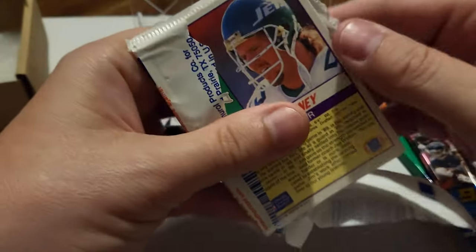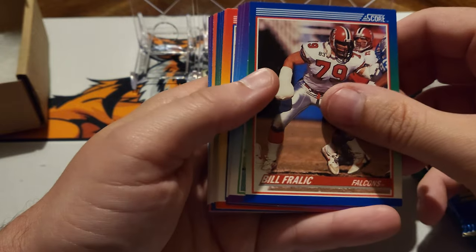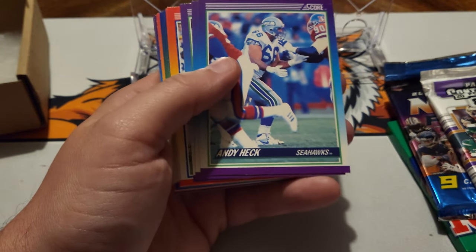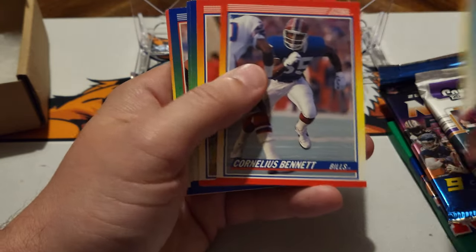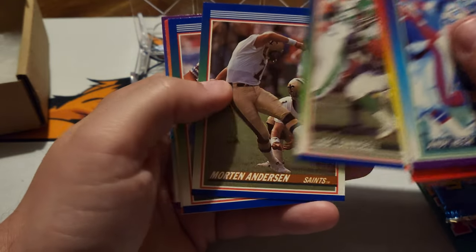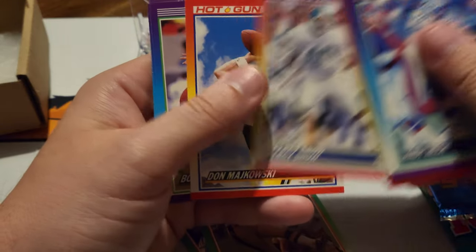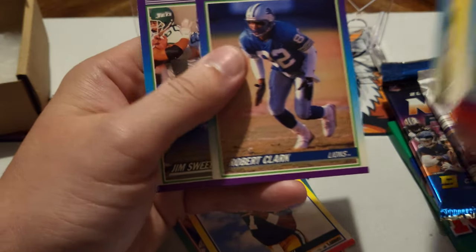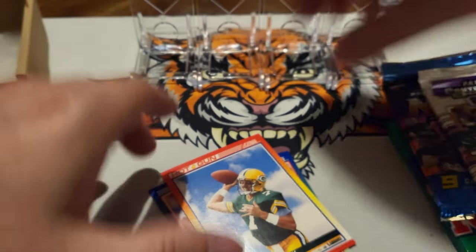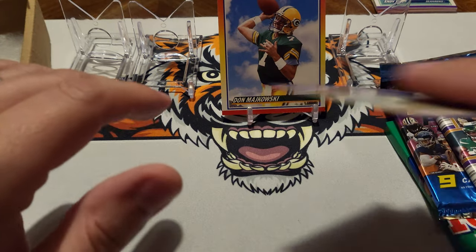About to apologize, my new puppy is in here chewing the hell out of things. You can smell the old cards. Bill Frelick, Andy Heck, Bubba McDowell, Herman Hurd, Lenticular, Treadwell, Cornelius Bennett, Mark Kelso, JoJo Townsend, Morton Anderson. Love that. It's a kicker pack. Spindler rookie, Percy Snow rookie, and a Don Mikowski. Hot guns: Gagliano, Robert Clark, and a Jim Sweeney. I like that hot gun Mikowski. That's fun.